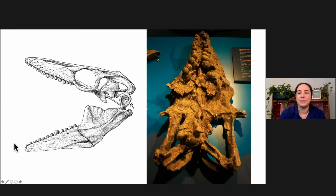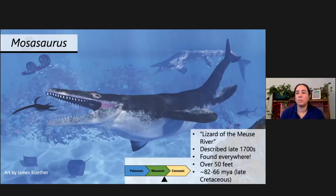And here's an image of what the jaw would have looked like. Again, very specialized for crunching on shells and different things like that. Okay, and I wanted to show you what a mosasaur would have looked like. So this one is what mosasaur looked like in comparison. So you can kind of see the teeth being sharp cones and things like that too. And so for this one, I actually have a specimen that I want to show as well.